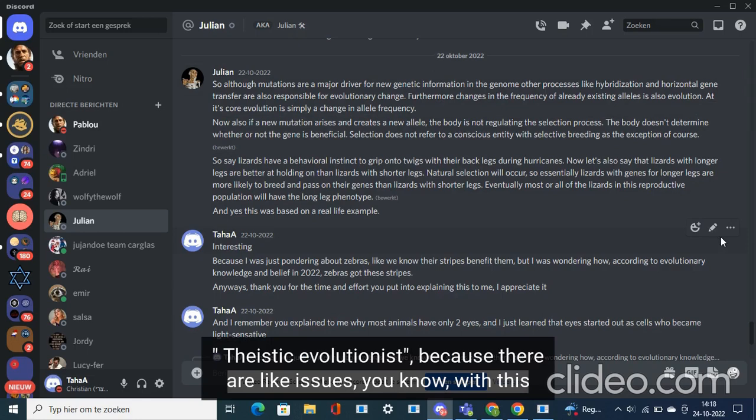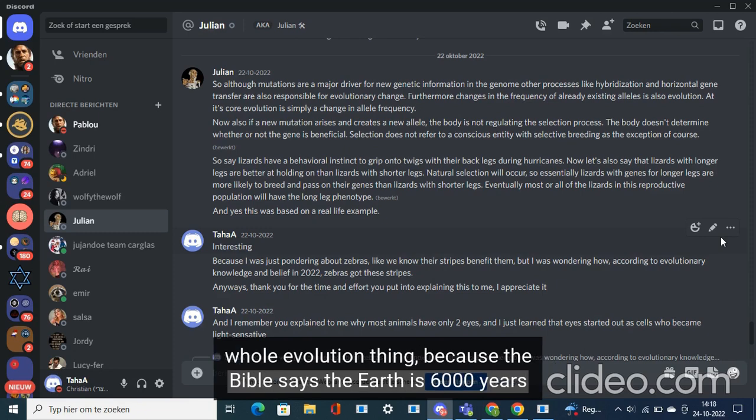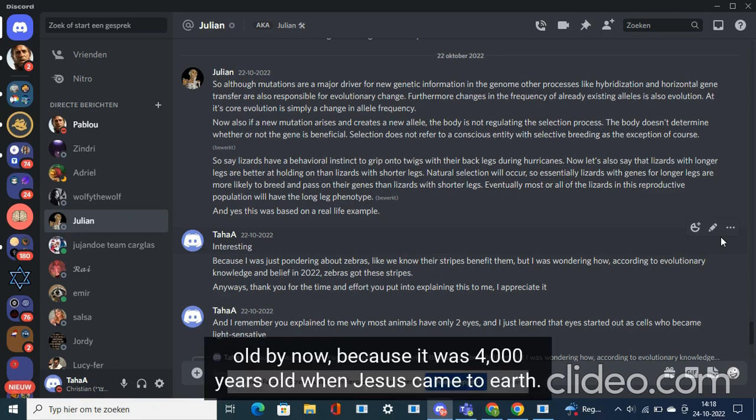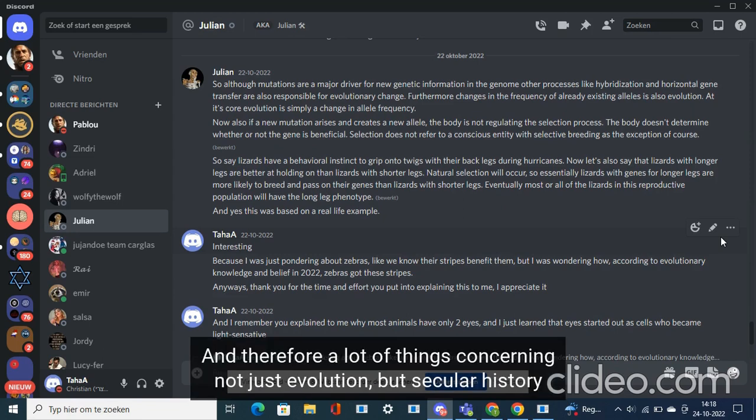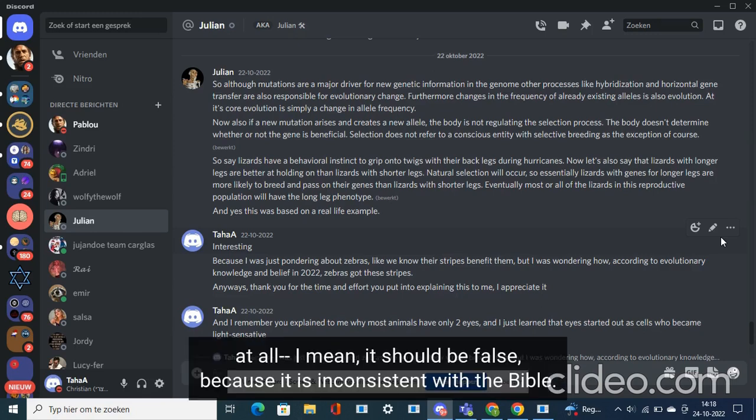theistic evolutionist, because there are issues with this whole evolution thing. The Bible says the earth is 6,000 years old by now, because it was 4,000 years old when Jesus came to earth. And therefore, a lot of things concerning not just evolution but secular history at all should be false because it is inconsistent with the Bible.